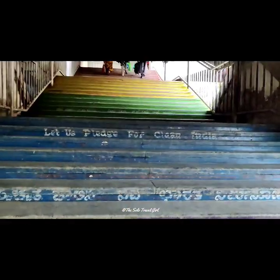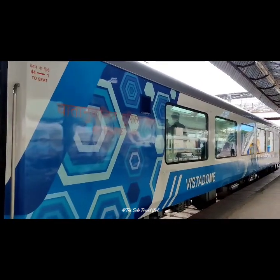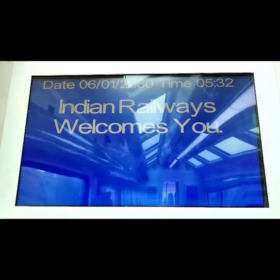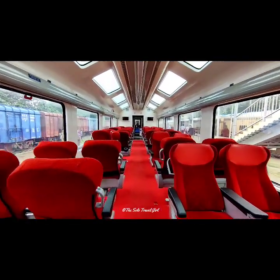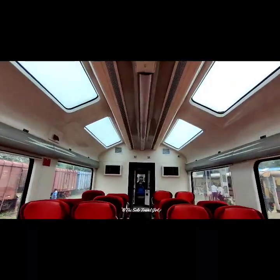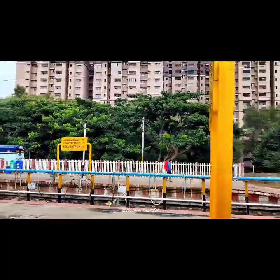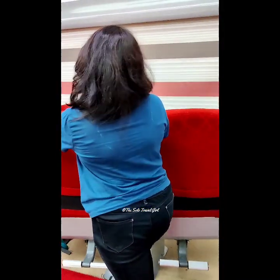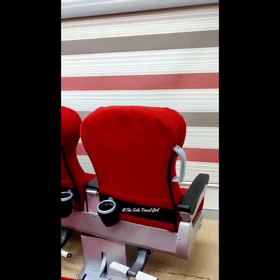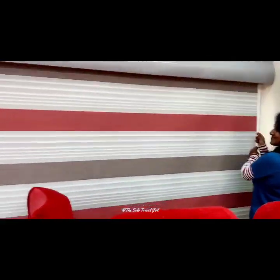Here starts our journey. Come, let's together enjoy the beauty of Western Ghats. Let me show you how beautiful Vistadome coaches look from inside. Comfortable seats, wide glass windows, glass roof for a panoramic view. With that information, our journey has also started now. The seats inside the coach are comfortably rotatable up to 180 degrees, which gives an opportunity to witness a mesmerizing view of nature.